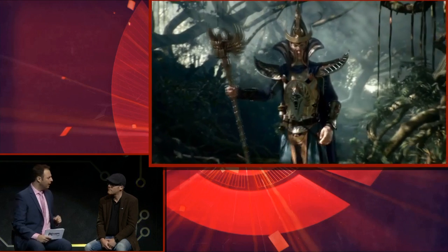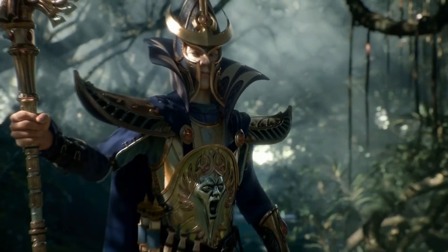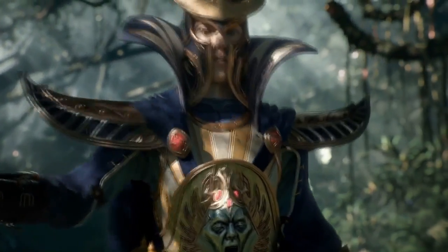Walk us through a little bit of what we're about to see. Okay, so we're about to show some footage from a quest battle for Kroq-Gar, who's one of the legendary lords for the Lizardmen, and this is one of his quest battles, the battle for the Fallen Gates. So you'll see the Lizardmen forces trying to oust the High Elves as they're sort of meddling in an ancient power site of the Lizardmen.